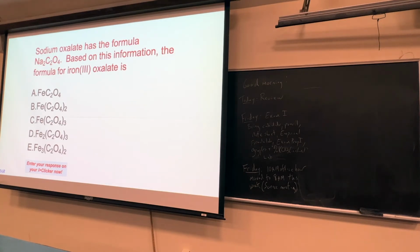That's kind of the goal. So see if you can figure out, based on the formula, maybe you know what oxalate is, this will be easy too. But if you don't, and that's okay, think about what that tells you about oxalate, and then apply it to this compound to figure out the formula. So see what you can do.